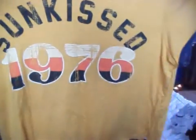See, this right here, it's just a t-shirt. It's kind of a flowy t-shirt. It's not real fitted or anything, but it says Sunkissed 1976. And no, I was not born in 1976, but I thought that it looked really retro and kind of 70s to me, and I like that look sometimes, so that's what I was doing.